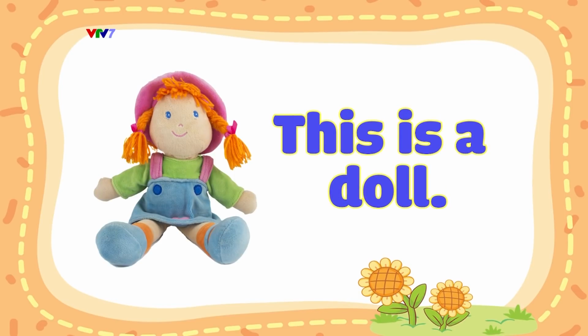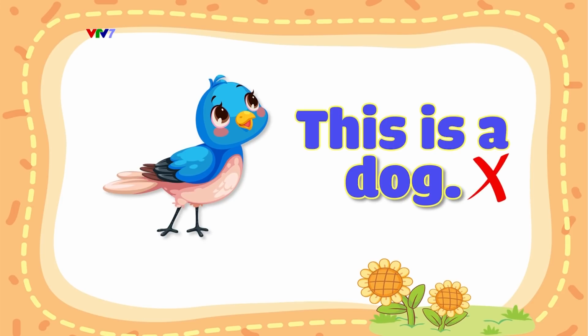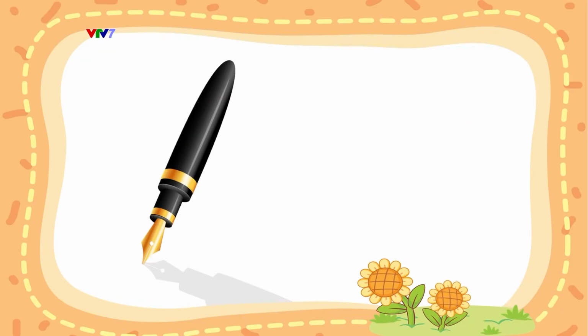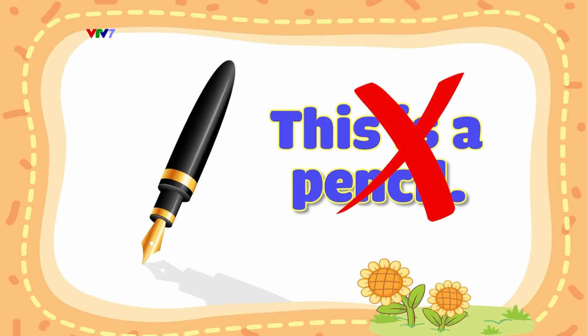Okay. Next. This is a doll. This is a doll. Yes! Yes! Very good, Billy. This is a doll. Okay, this is a dog. This is a dog? No. Good. No. Okay. This is a pencil. This is a pencil. No. Very good. It's not a pencil.